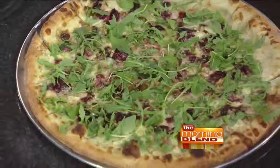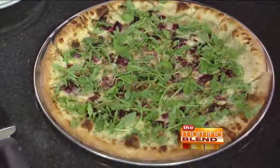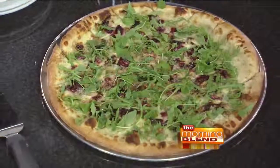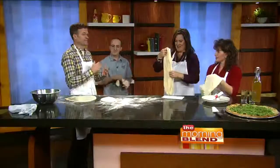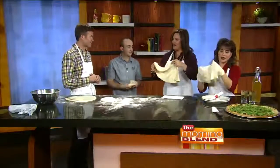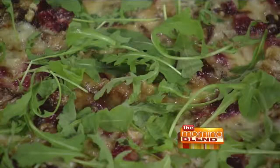So we have a pizza that features beets, walnuts, blue cheese, and we top it with arugula. It's a set of ingredients that a lot of people are like, you put that on a pizza? But it's phenomenal. It's got some tanginess, some saltiness, and it's really good for you as well. Some people think beets are a little bad, but we think they're delicious.